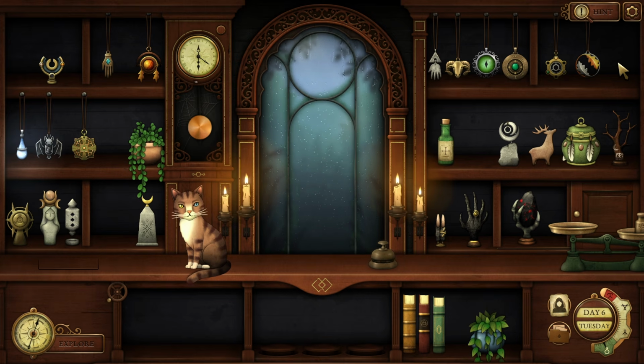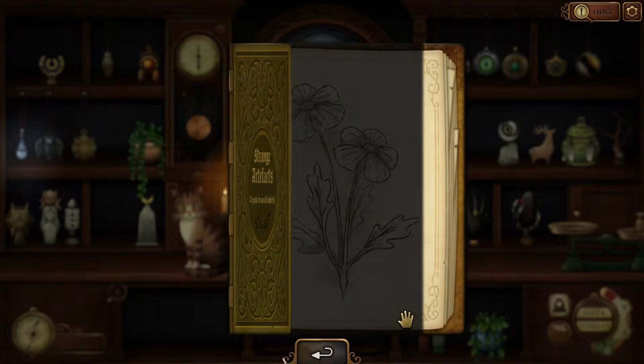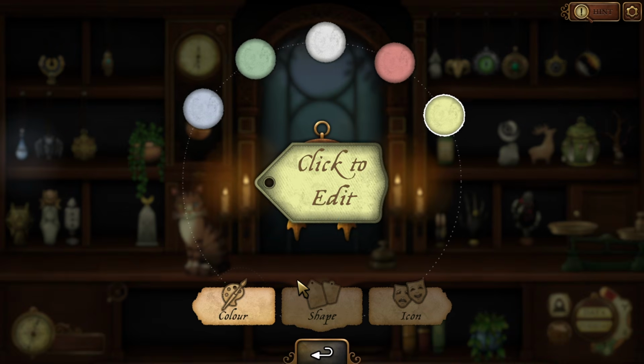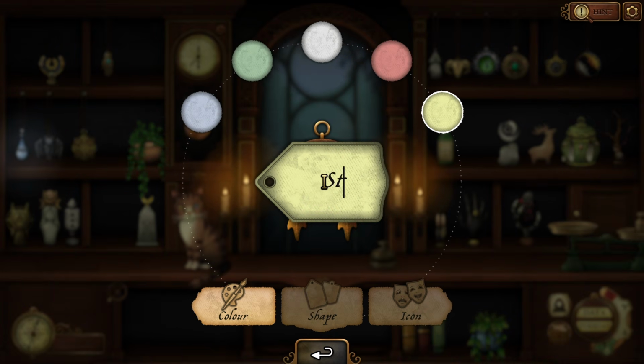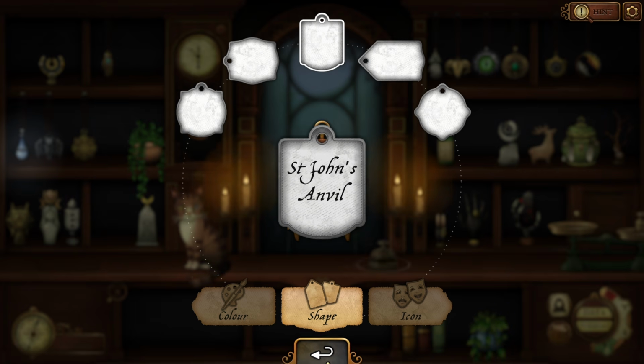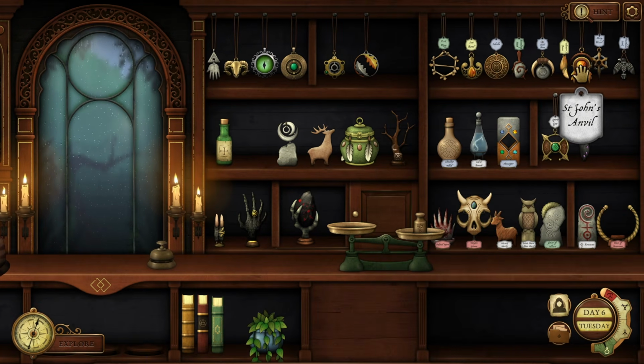All right, up next. Oh wait, we gotta label this. This was St. John's Anvil. What was it, John with an H? I think so. St. John's Anvil. We'll go gray with this. Shape will go like that. And can we still squeeze more in?